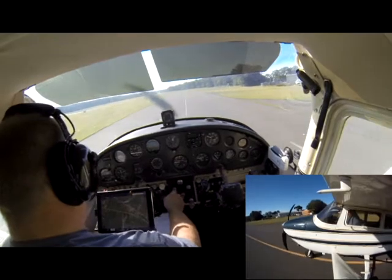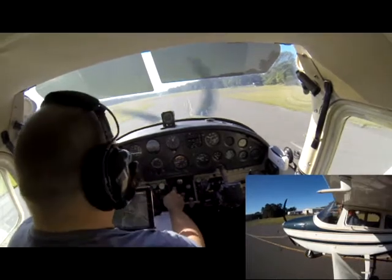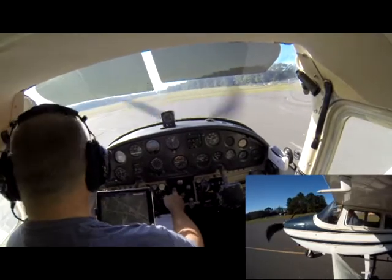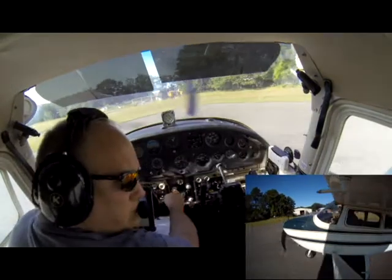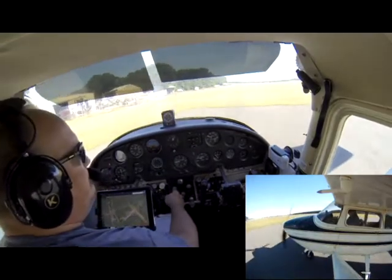Indicator is looking good. Brakes are good. How's your brakes? Good. Thank you. Commence with our run up over here in the corner.